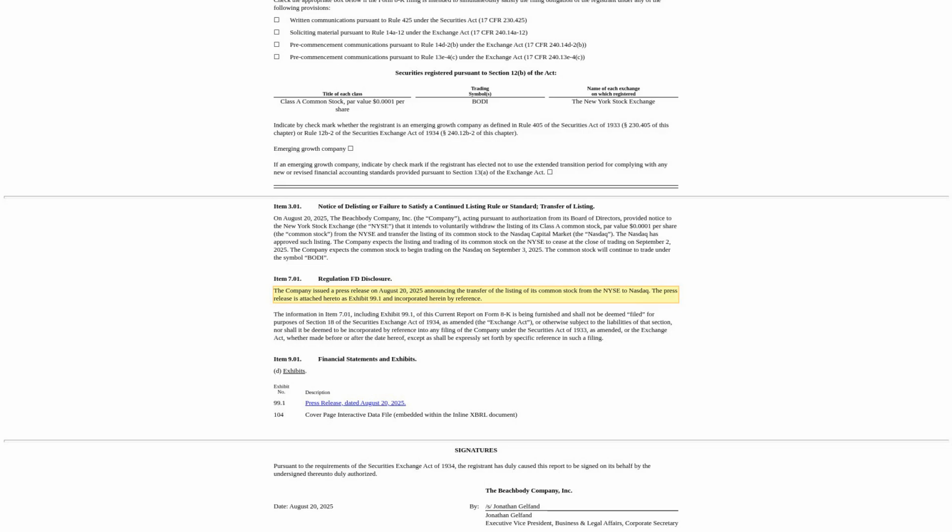Scroll to the signatures. Dated August 20, 2025, signed by Jonathan Gelfand, Executive Vice President, Business and Legal Affairs, Corporate Secretary. Here we have the signatures showing that someone authorised from Beachbody, namely Jonathan Gelfand, the Executive Vice President and Corporate Secretary, signed off on this report on August 20, 2025.